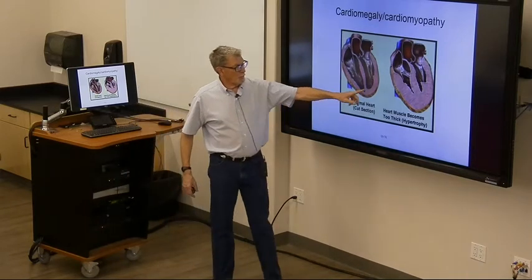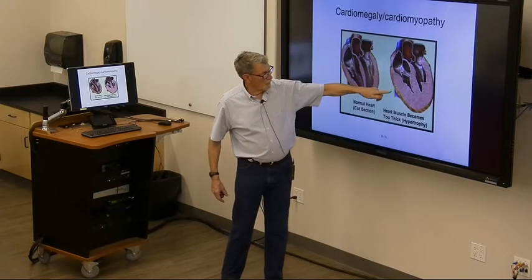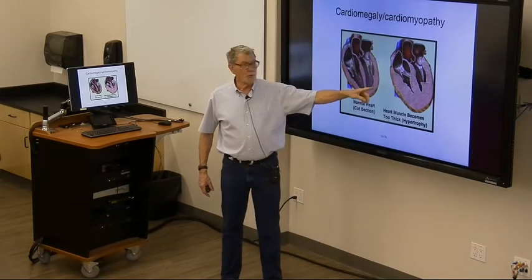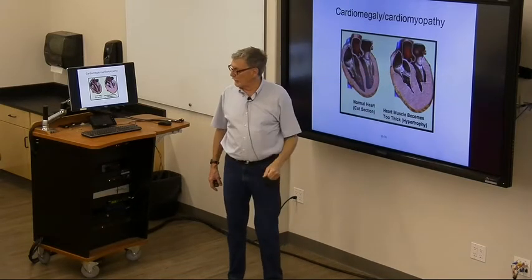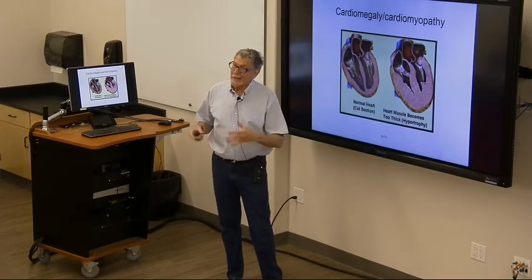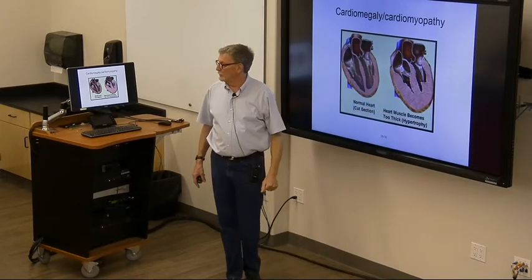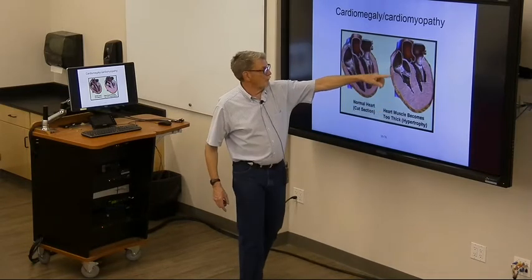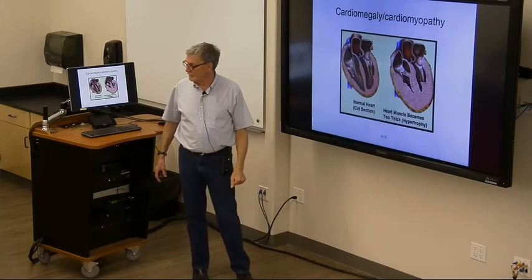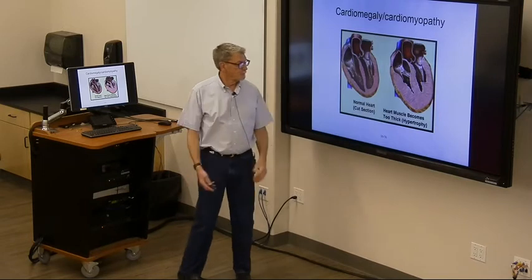Here's a cardiomegaly or cardiomyopathy. This is where the muscle is thickened from years and years of perhaps fighting hypertension or aortic valve stenosis, where it's had to work extra hard to get the blood to pump out, and they become muscle bound. And the chamber gets so small, there's no room in it for blood. And it's one form of heart disease that can kill you.